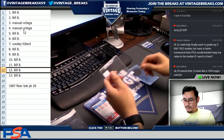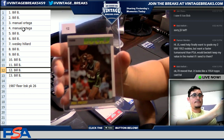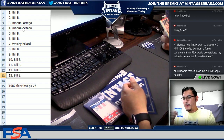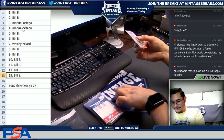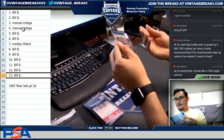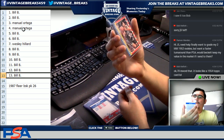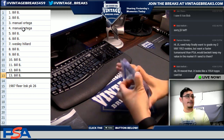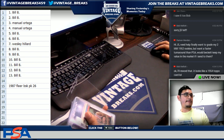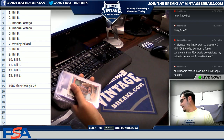We'll help you out. Card 12. Paul Pressey. And Bill, the last card in the pack. Gum residue. Kevin McHale. And it's really, really dusty, powdery, which I'm sure you could clean off later. There you go. It's a nice card. Very nice. All right. That is your 87 Fleer Basketball Pack 26. I gotta clean this off. I gotta get like a little brush, like the umpires. Clean the base.